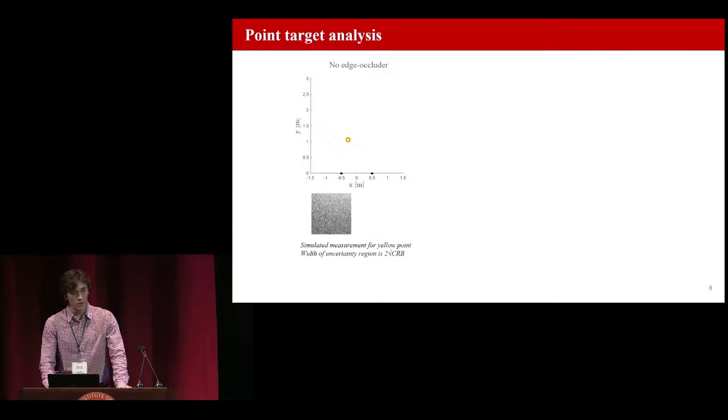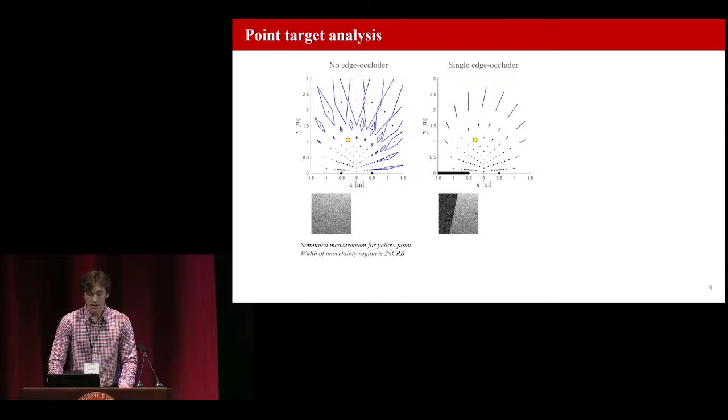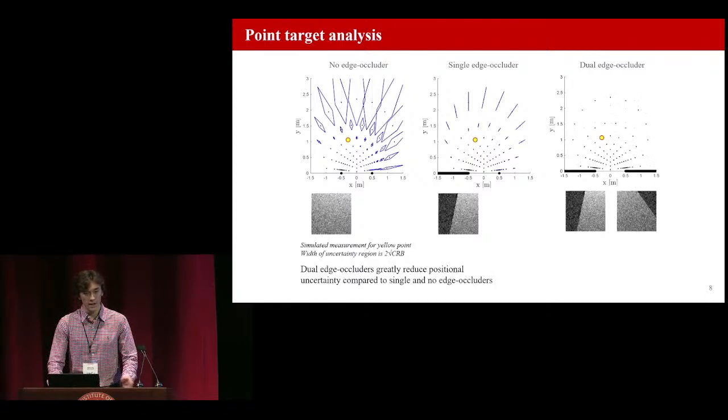In a scene with no edge occluders and a single measurement, the spatial ambiguity was very high, and as we know, adding a single edge occluder greatly reduces the angular uncertainty. However, range uncertainty is still largely unaddressed. If we then add our second edge camera, we greatly reduce the angular and range uncertainty. I just want to quickly note that the uncertainty does still increase with distance. It's just too small to display here.